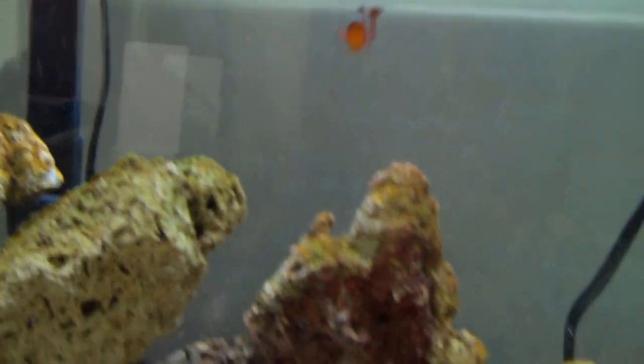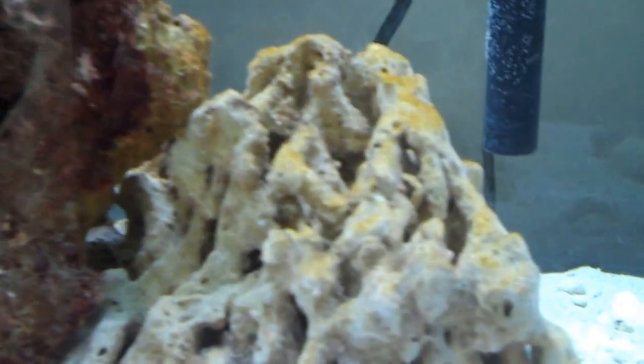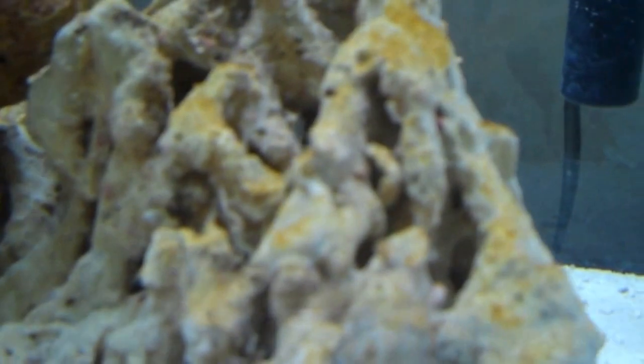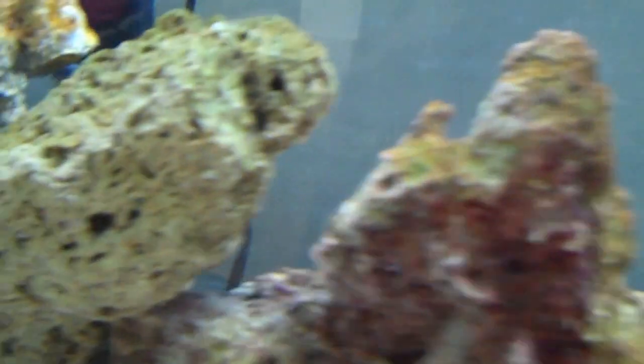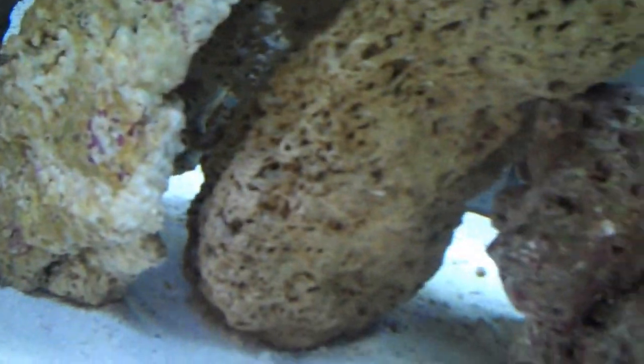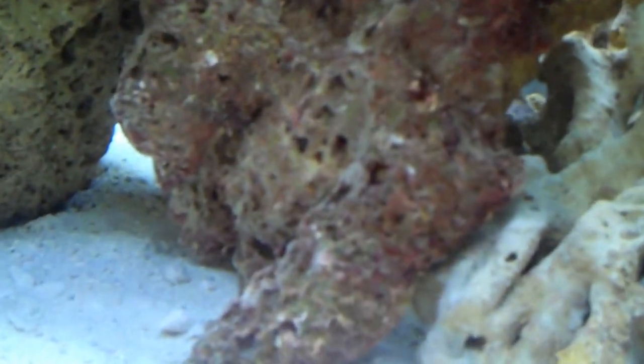I'm doing my update a little bit early. There's not a whole lot to report on this tank. You can see here on the rocks, I'm starting to get a little bit of, it looks like algae growth, just starting to grow on the tops of all of these rocks. It's not that coralline algae that you hope to get.